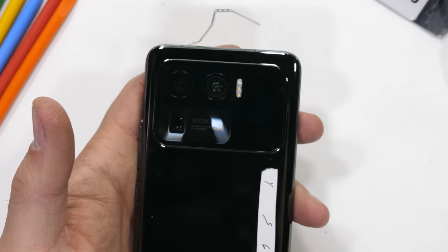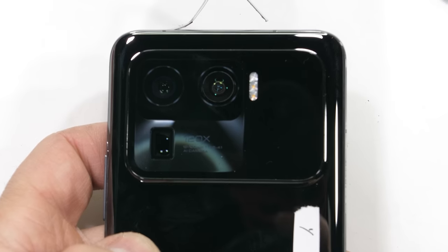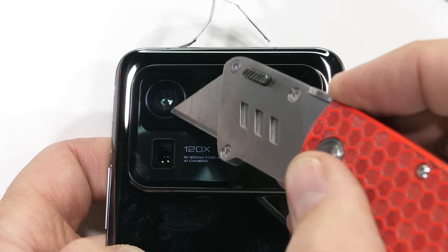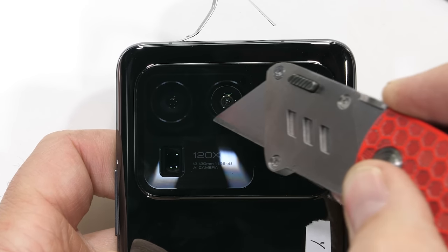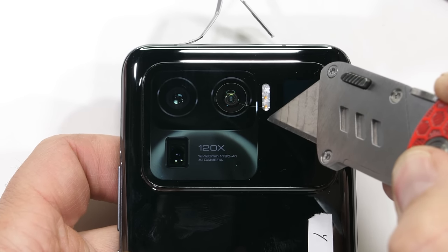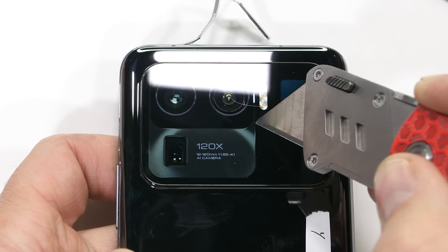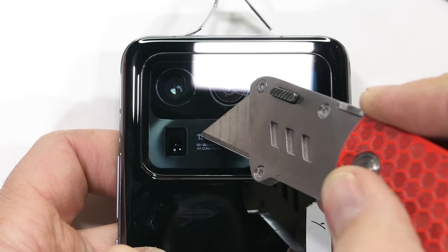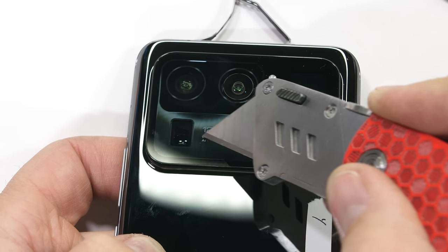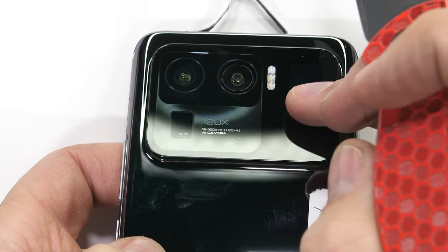Finally, the camera lens. This behemoth is the largest camera sensor ever in a smartphone. We'll have to measure it from the inside when we take it apart. We have the 50 megapixel main sensor, a 48 megapixel ultra wide at 128 degrees, and a 48 megapixel 120x digital zoom periscoping telephoto camera. Xiaomi went all out with this thing, and at 2 noodles thick, there is definitely plenty of room for all that hardware.